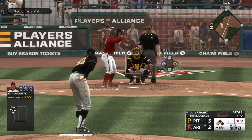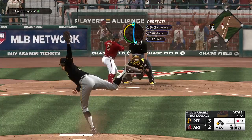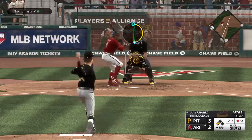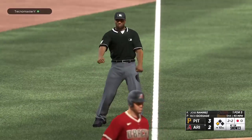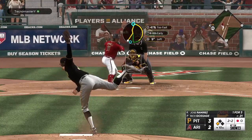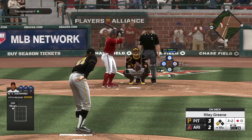Just off the inside edge. That's inside. That misses. 2 balls and a strike. 2-1. Tried to check his swing. Appeal to third. And yes, he did. He went around. And now 2-2. The count's full. Just misses there. That's a really good take.